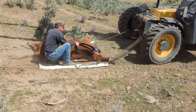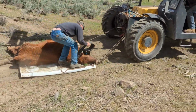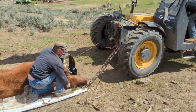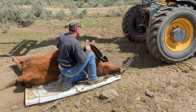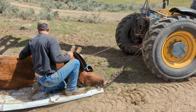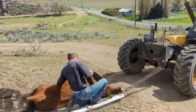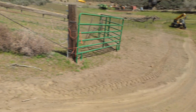we're trying to help her and figure out how we can basically help her stand up, because if she can't stand up, she will die. So we're doing everything we can to feed her, to help her body recover, and maybe even do a little kind of cow physical therapy to get her body back in shape so she can actually stand up and walk again.